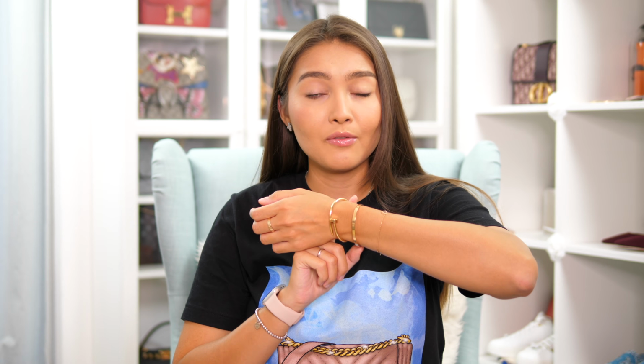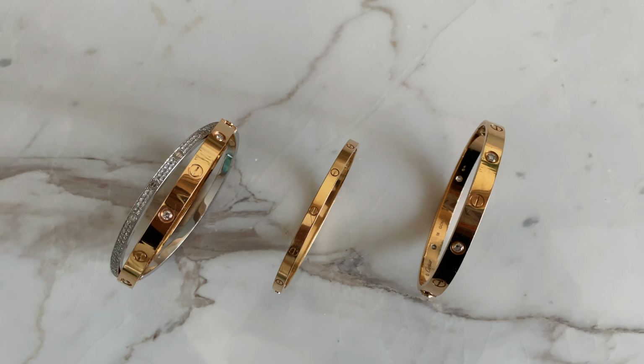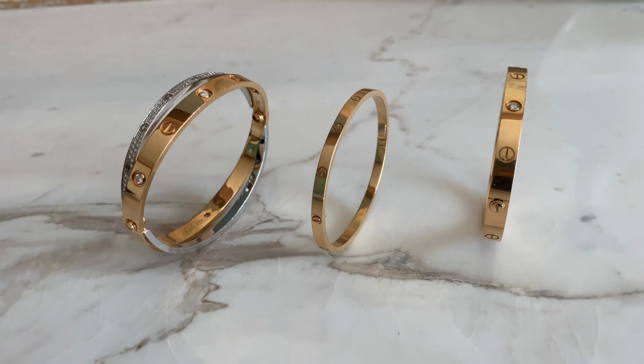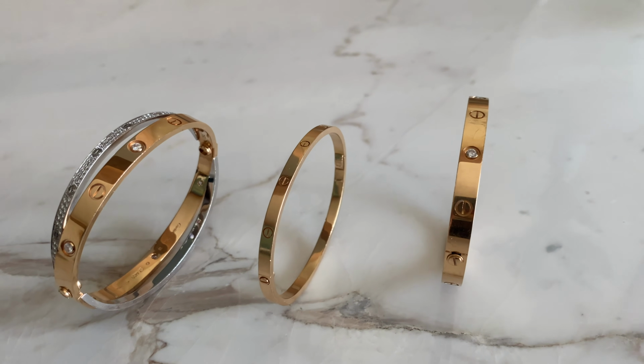Now let's talk about the Love bracelet. As I mentioned before, mine is in rose gold, thinner version. I will also insert some clips, and I'm gonna be comparing my bracelet to my mom's bracelets. As you can see, they are so beautiful and mine looks so modest compared to the other two, but my mom has the same rose gold, but again in thick version with diamonds, same as the ring.